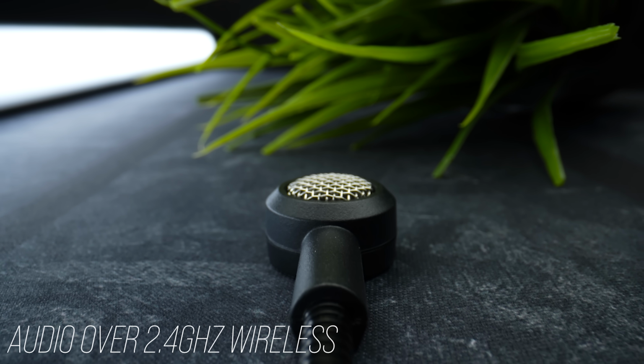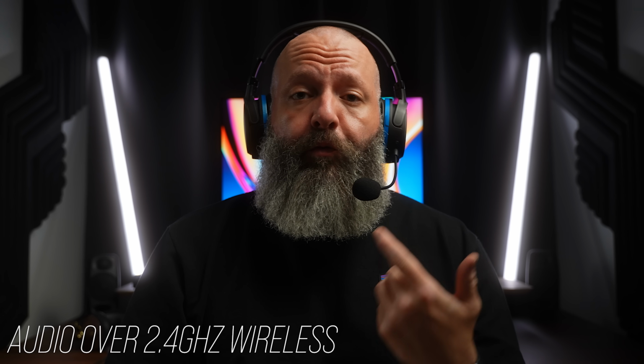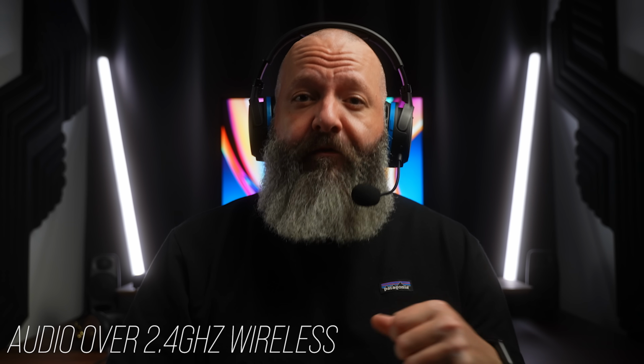It has only average background noise cancellation, and it does have lag-free mic monitoring or side tone. Only thing with this mic is it seems really sensitive to being in your breath stream, whether that's your mouth or your nose. It's really easy to get like that creepo heavy breathing thing going on.